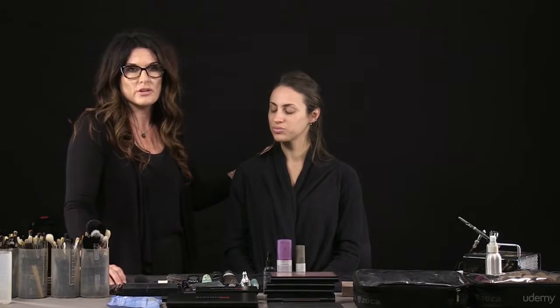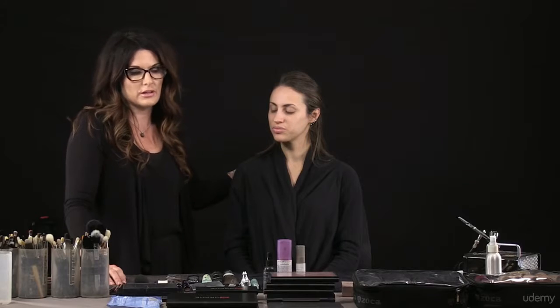Also the colors, so what color flowers is she having? What's her decor of the actual venue? What color are her bridesmaids' dresses? Is she having a very formal wedding? Is everybody wearing formal clothing, long floor-length dresses? So all of these things you have to factor into the makeup.